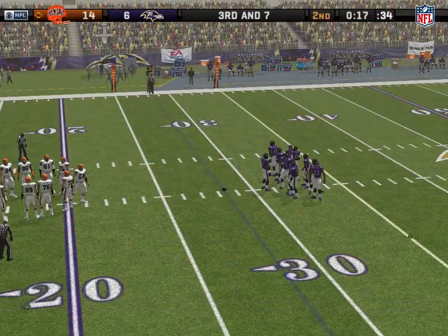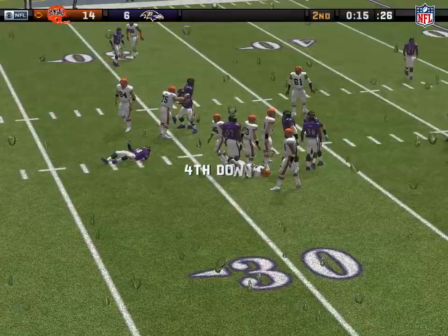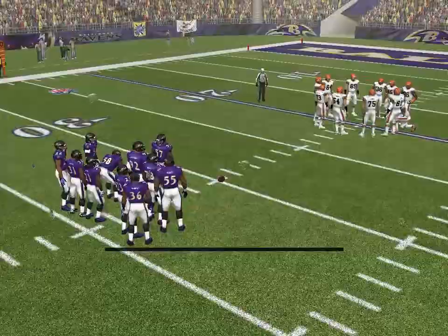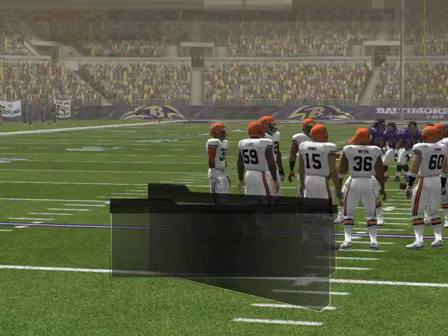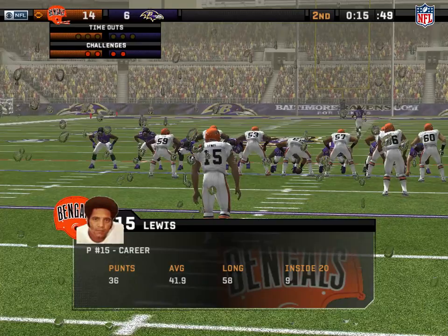Keep the back. Let's go. Here we go. Let's go, B. Fullback goes off. Number 58. He's there for the tackle. Baltimore calls a timeout. They have none left. Go 36.